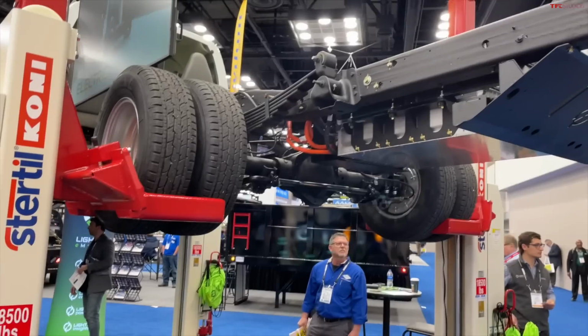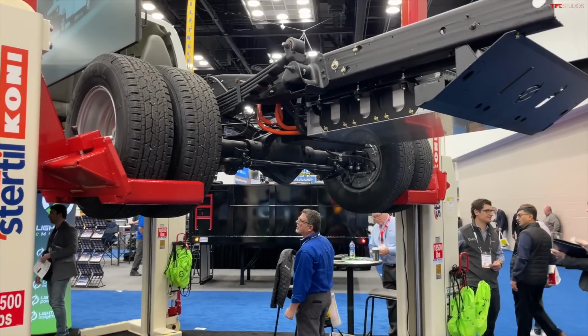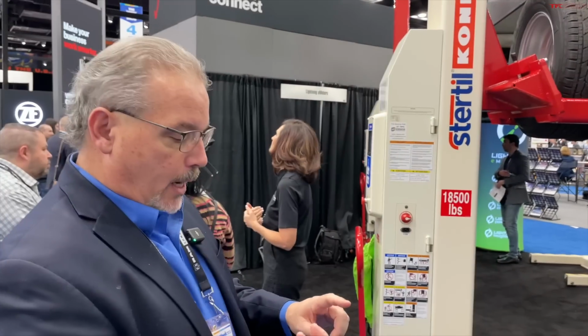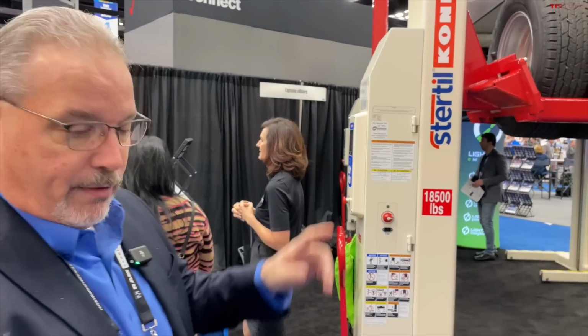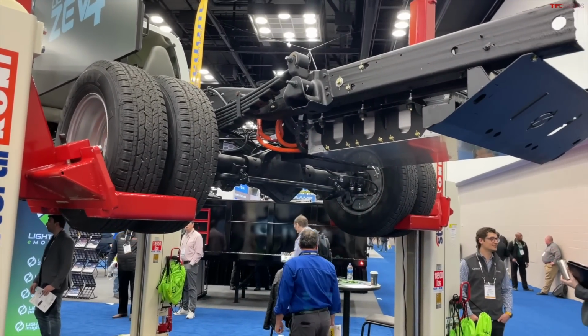So maintenance. We call it the fleet electrification equation, and there are 6 variables in it. One of those is maintenance. So it's vehicles, charging, maintenance, software, telematics, which all of our vehicles have standard as well, financing and grants. So we can help with all 6 of those components.